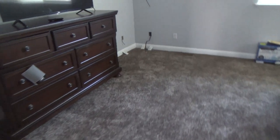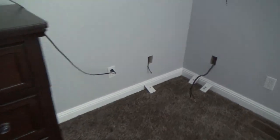Let's walk over here. So there's cable connections over there. Here's some cable connections over here. Okay? None of them are working properly. He couldn't get a good signal there.